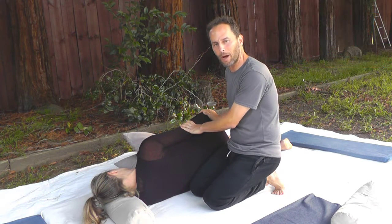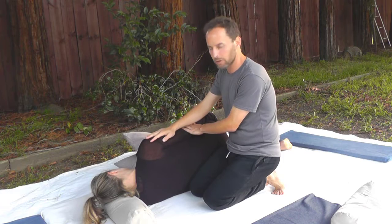All right, so as we finished up the shoulder and pec stretch, we left their arm resting on the side of their body. So just let's do that. Put the arm on the side of their body.